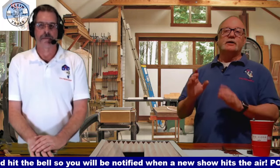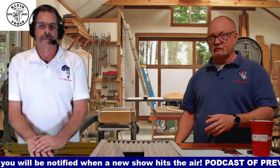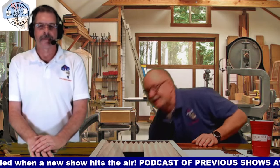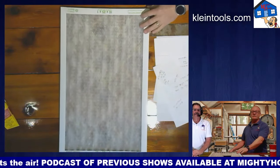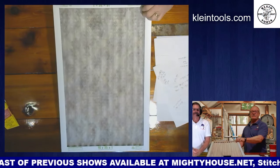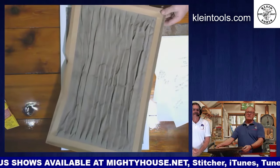So here's what happens when you don't change it, maybe for a year or so. Let me help you out. Get an overhead shot of this one here, Sonar. So here's what your filter should look like. That's a nice clean one. Okay, so here's what we just pulled out of our furnace.